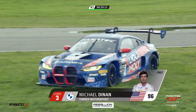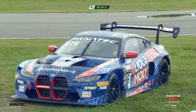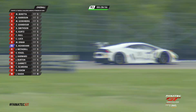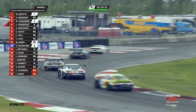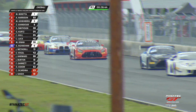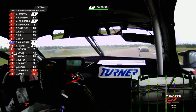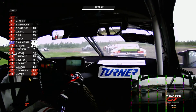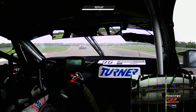Thanks, Amanda. Thanks, Loris. And as you can see, problems for Michael Dinan. We saw from the onboard shot with Stephen Agakhani that Dinan just ran wide all of a sudden. Appears to be a problem with that BMW, and he has crawled to a stop with under 30 minutes to go. It's not been the smoothest weekend for Turner either. Good battle there. We're looking at the front of this little pack as Smithson has chased down Ziad Gondor. So this is a battle for positioning for second and third with Ashton Harrison way down the road. On board here with Foley. Suddenly loses drive. Lost drive. Yep. So that's what Michael Dinan was dealing with.